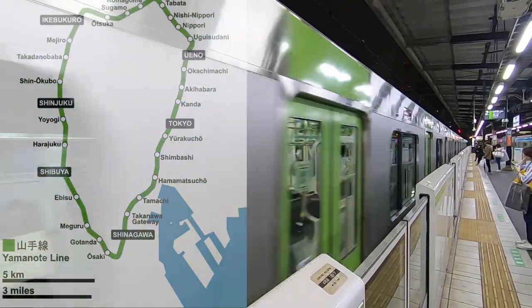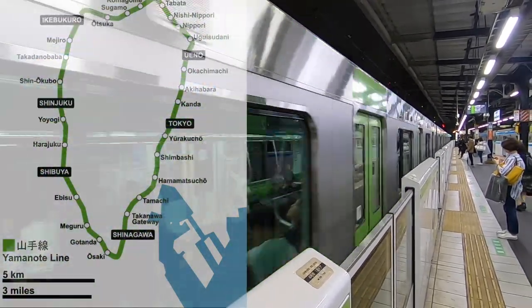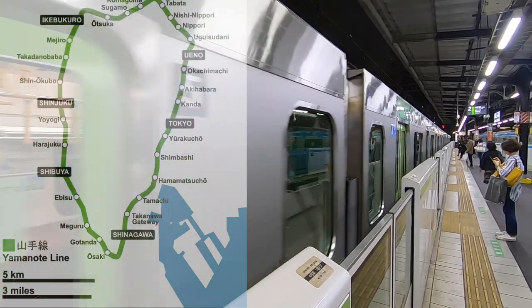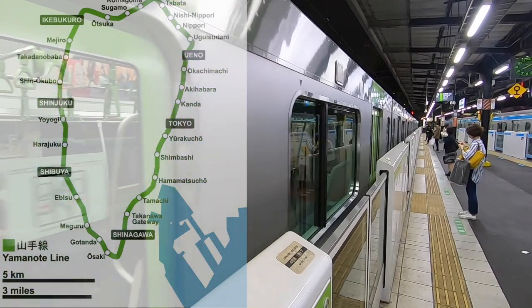The Yamanote line, coated in green, has a ridership of over 4 million passengers a day and is quite crowded as it hits 30 of the major spots in Tokyo in a loop line going in opposite directions.